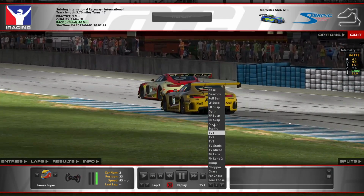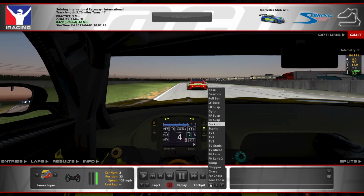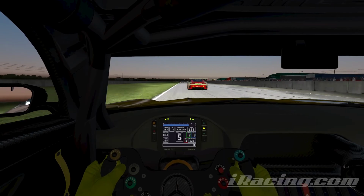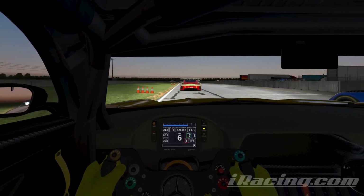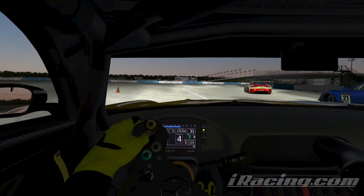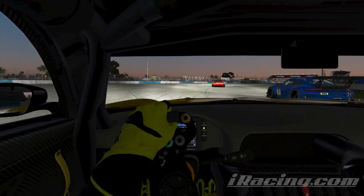See if we can do a little onboard here. For some reason, I'm having some problems with switching the cameras. Got a car to our inside. You can see we're going through Sunset. This is the last turn before heading out back onto the front straight. So he got to our inside. We're bouncing through those turns.